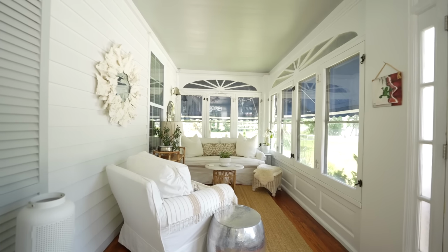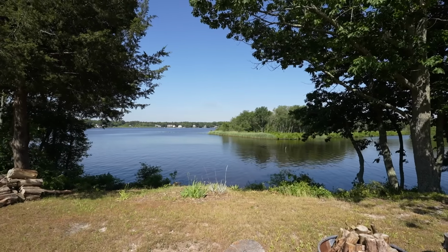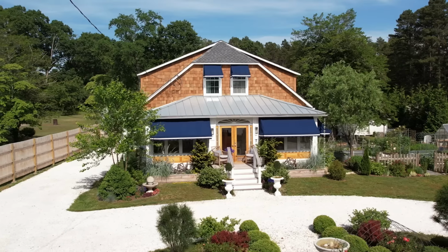I love the river views that we have. I love the unlevel floors and the plaster walls. I'm just completely enamored with this house, and so happy to be able to share it with you today.